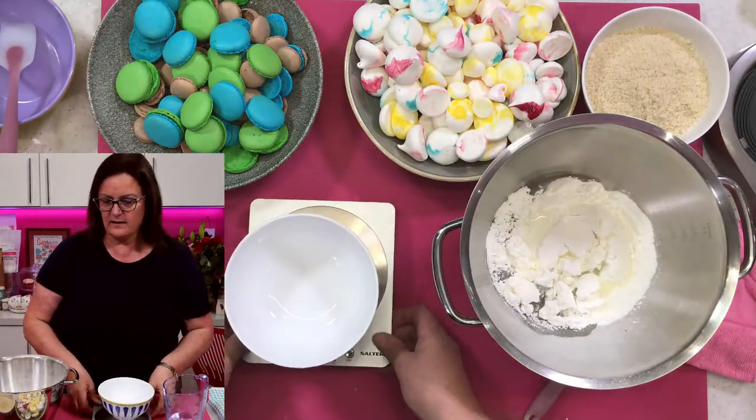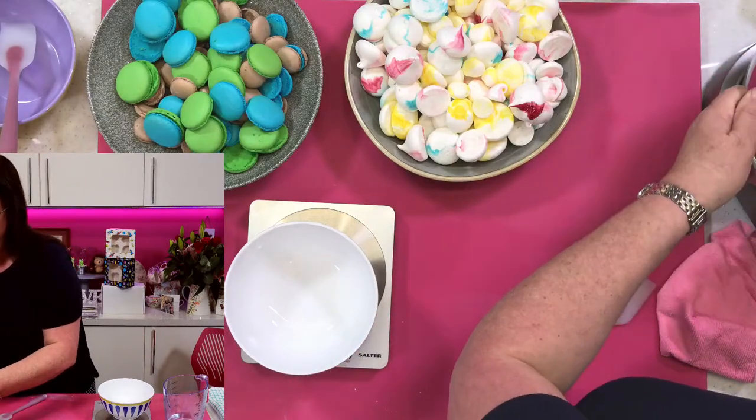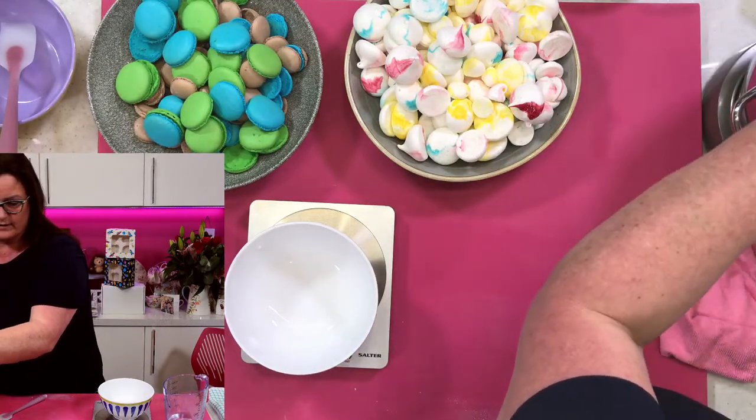Okay, I'm going to put that in, and then we're just going to get the mixer on. So I'm not sure if you can see the mixer there. Probably not, so that will bring it over.